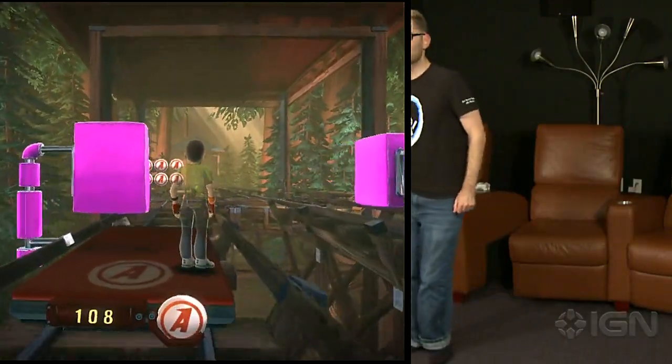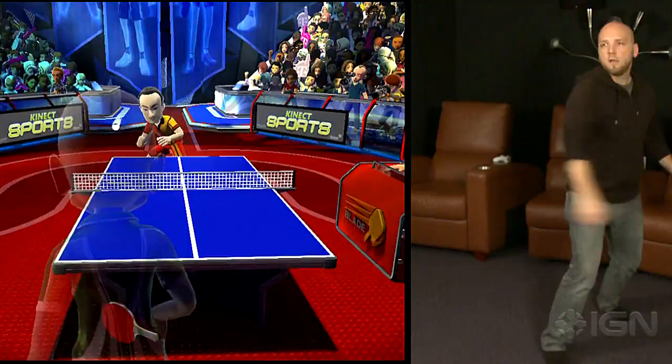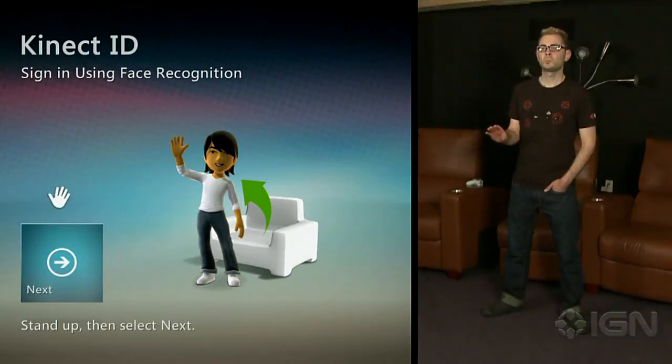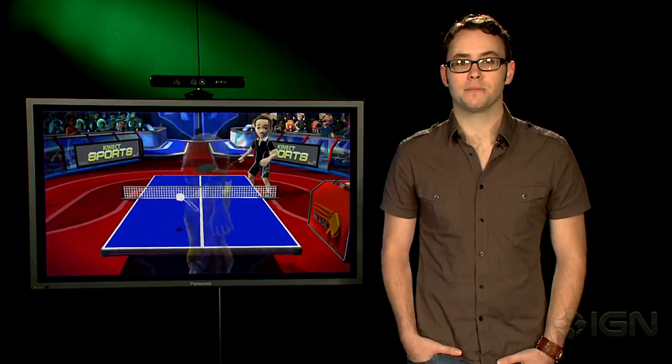It has a built-in camera, depth sensor, and multi-array microphone to detect and track players in 3D space, identify players with facial recognition, and even receive voice commands. Sounds awesome, right? Only if you can set it up correctly. In fact, that's the biggest problem with Kinect.